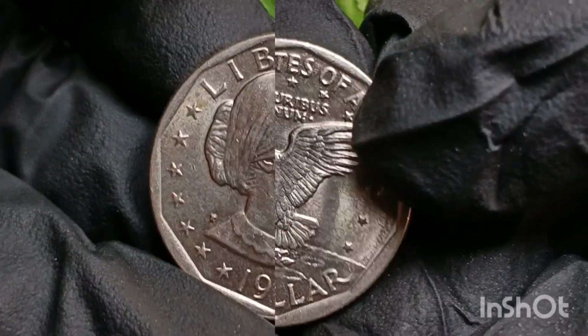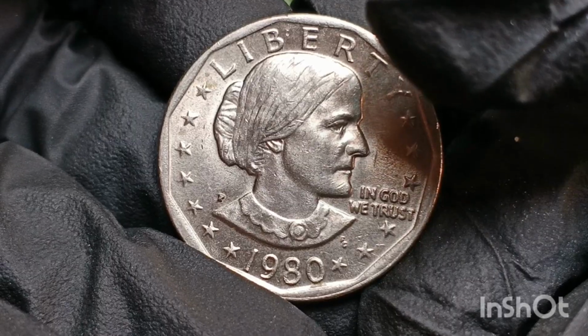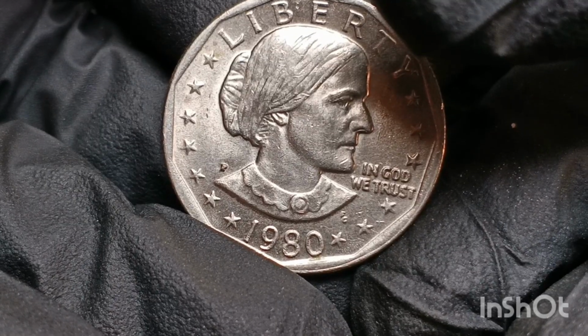Approved by Congress in 1978, the Susan B. Anthony dollar, also known as the Susie B., was released in July 1979. The 1980 issue marked the second year of its production.